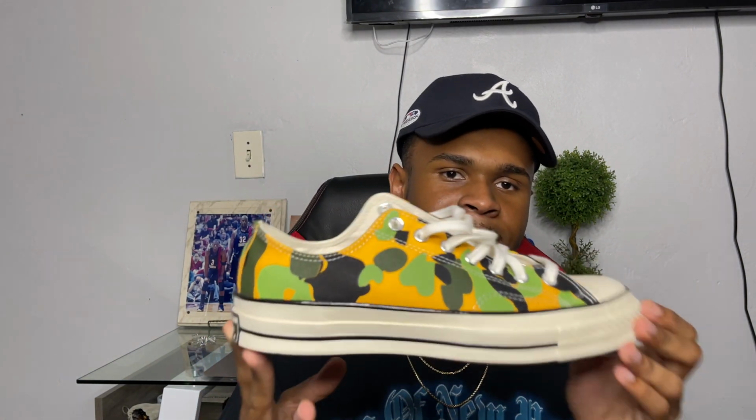And when it comes to the sneaker right here, I'm not really the biggest fan of lows, but I do feel like when it comes to being on feet, it kind of does change my mind. It doesn't even look that bad in my opinion. And just something different. I haven't really seen too many people talking about these type of Chucks right here.